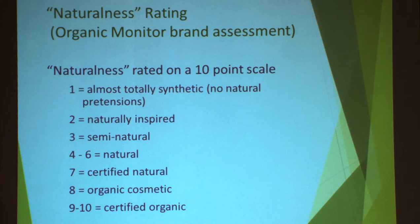Then the interesting part was in the middle, the 4 to 6 category, where I gave a range for things that are natural. If 6 was really highly natural, 4 was obviously not quite as natural. Many brands are in that space in the middle. Of course, if you're actually certified by one of the bodies as natural, then somebody else has done that checking, so I gave that a rating of 7. And then 8 to 10 were the organic products. So 8 was an organic cosmetic, but it's not certified. And then 9 and 10 were reserved for things that were very high in organic content, with 10 being something that was 100% organic, which is quite difficult to do.